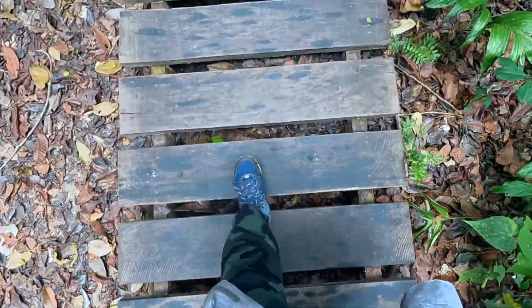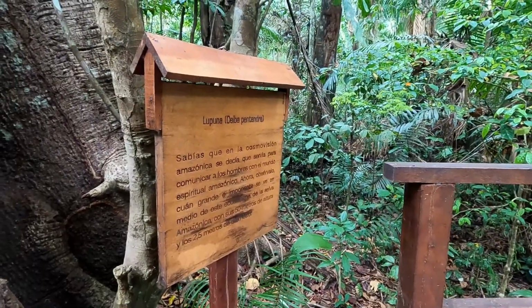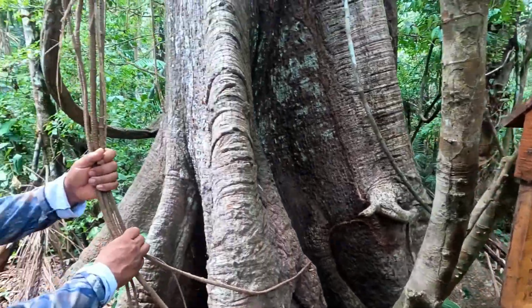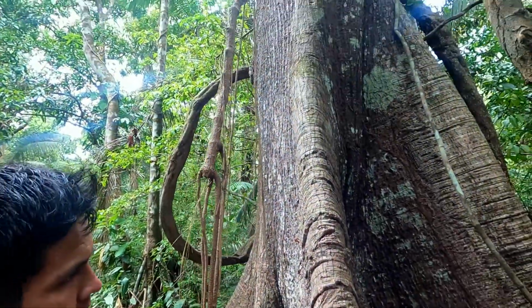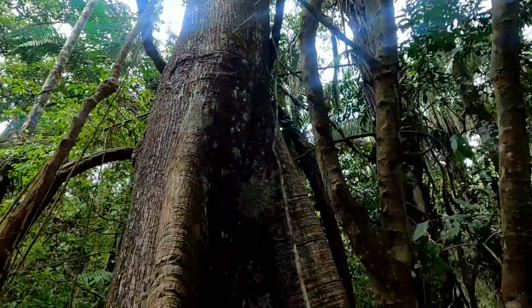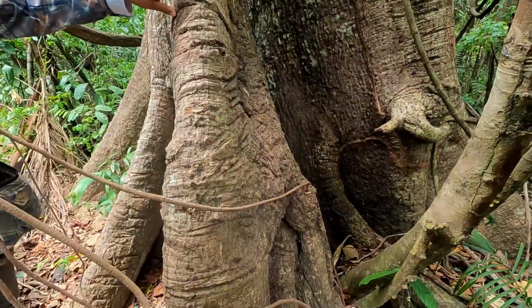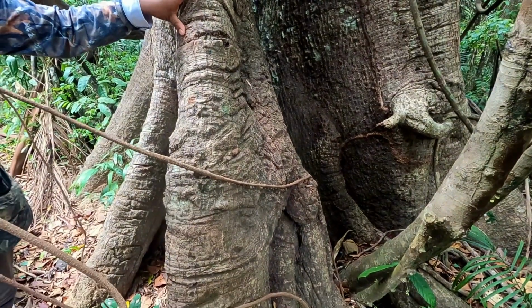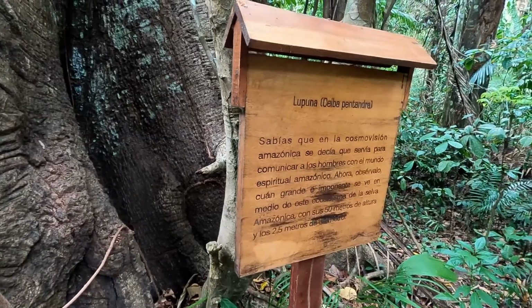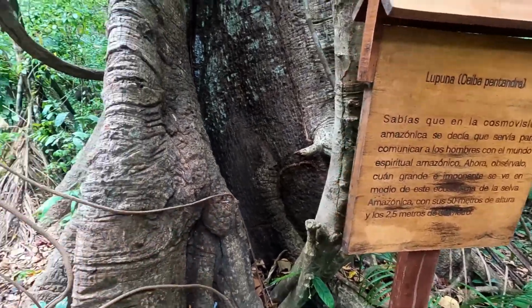Here they grow approximately 70 meters high. Lupuna, or the scientific name is Ceiba pentandra. That tree is in the family of the cedar tree. Sometimes in this kind of tree it's possible to find the nests of toucans, macaws, and eagles. Always the big tree has this kind of vines.